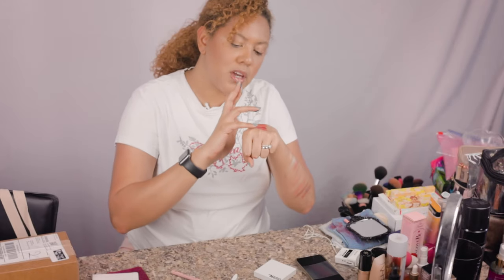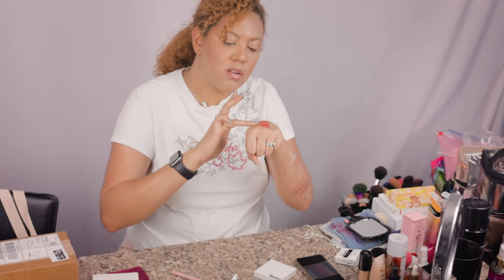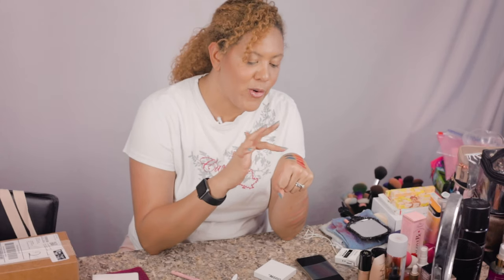Let's swatch them here on the top of my hand. Wow, the finish of these shadows is amazing. Look, I did the swatches and still have left in my fingers. Oh my God, wow. I go in and still have. This is amazing, wow. Oh my God, I'm so excited to try them out.